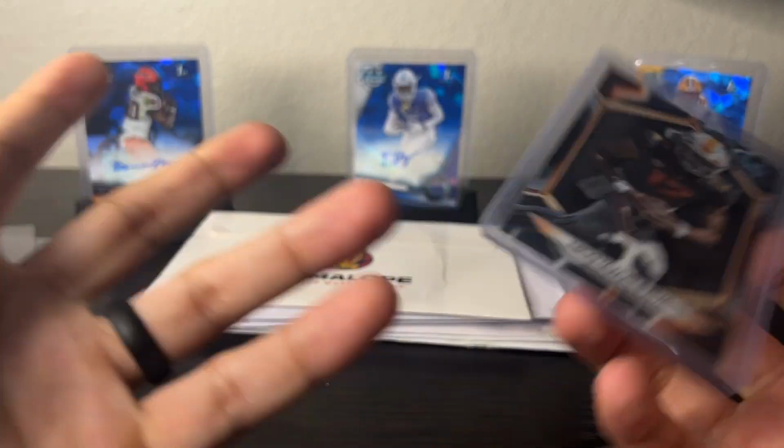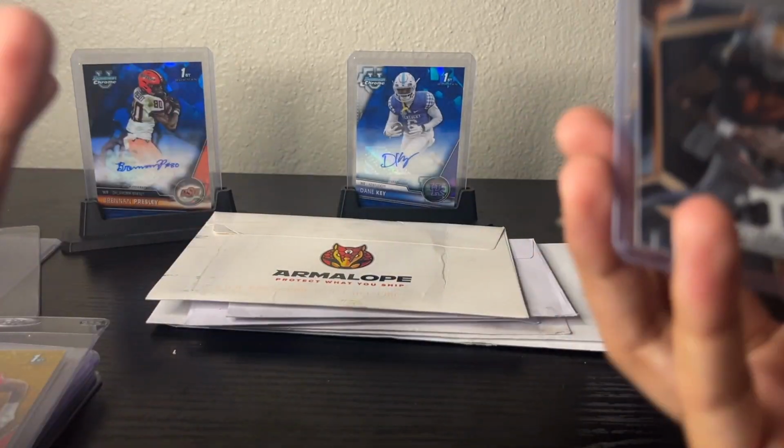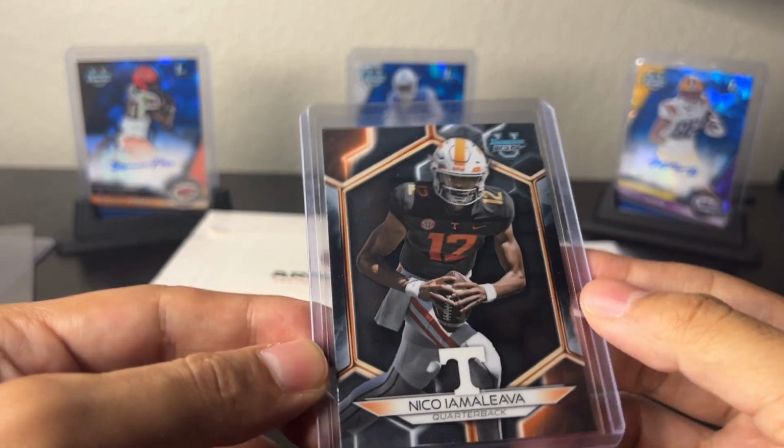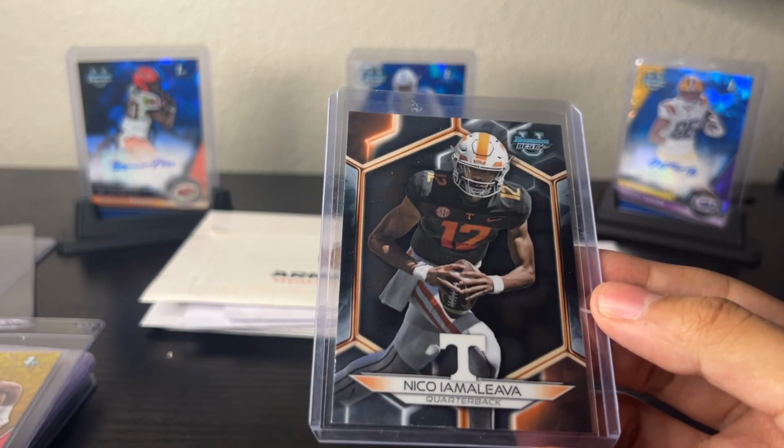So I'm not impressed with, they just didn't even show up. It was 55-10. Nico doesn't even play for the second half. So curious to see. They got Oklahoma this week.